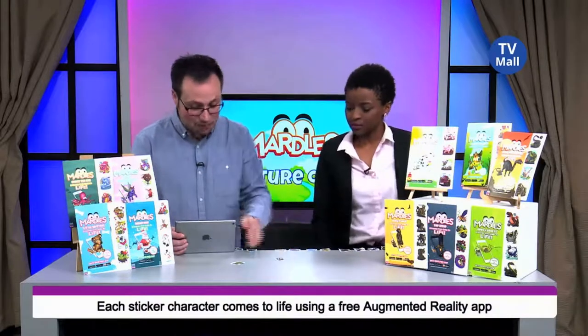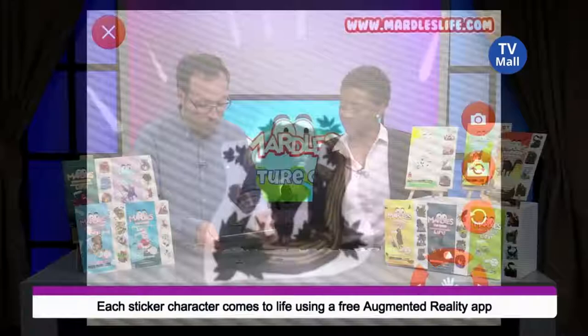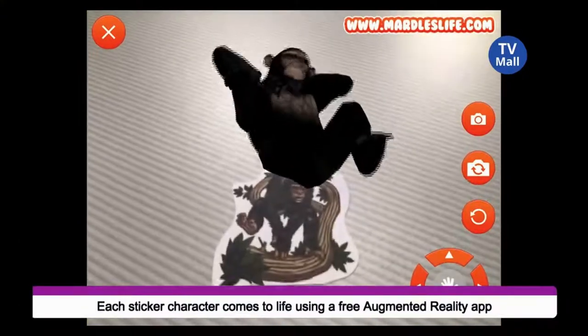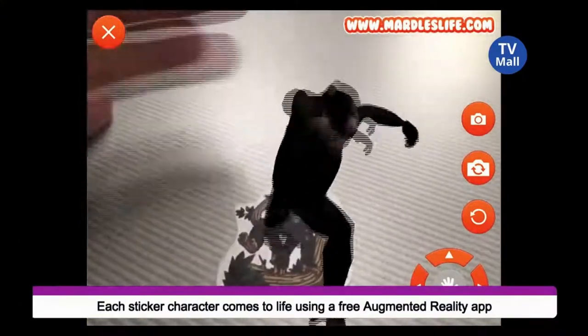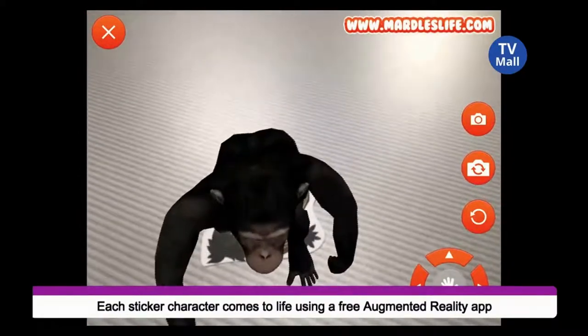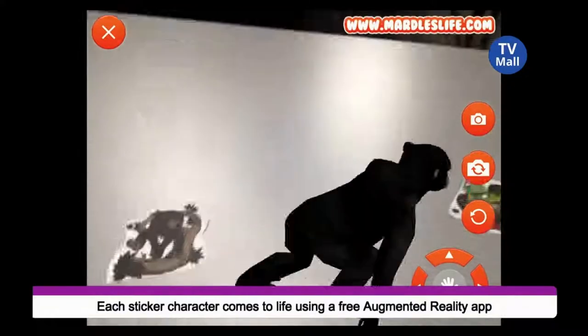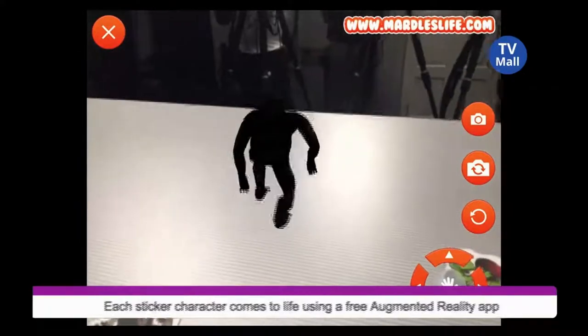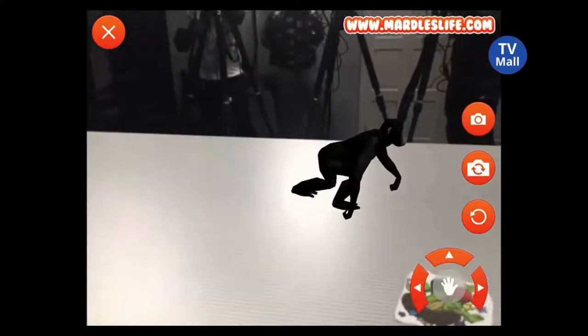And it's so easy for me to go from character to character. Now I've got my cheeky monkey, my little chimpanzee over here, and now he is alive on the screen. And as well as them being alive, it's like they're really there. He makes sounds. He does. There's sound effects on them all. And I can control them using the arrows on the screen. So I can walk that cheeky chimp around our studio right now. So kids can bring these to life and enjoy them wherever they are.